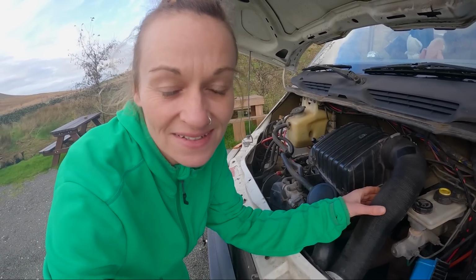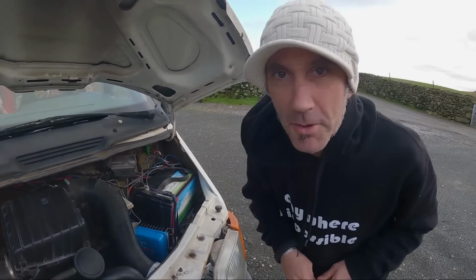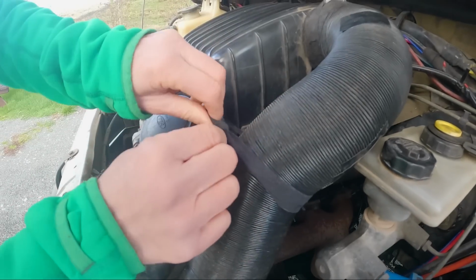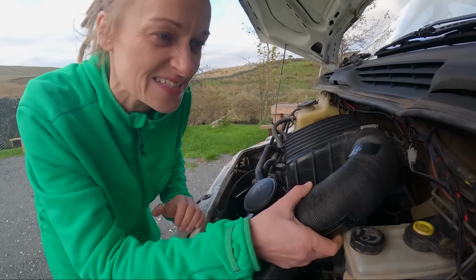Makes quite a vibration. That's what it is. Nothing to worry about. Get a little bit of string back on and we'll be good to go. Good job. We just tie that there to stop it from vibrating against that.